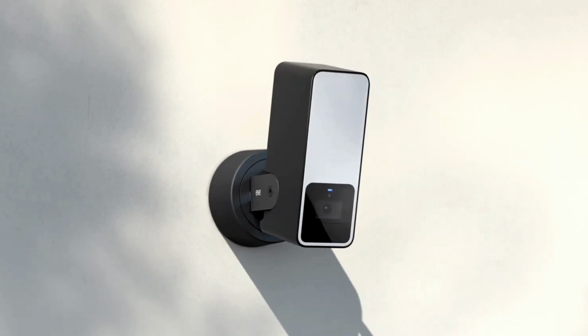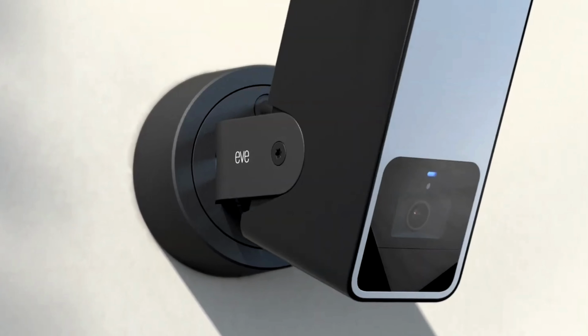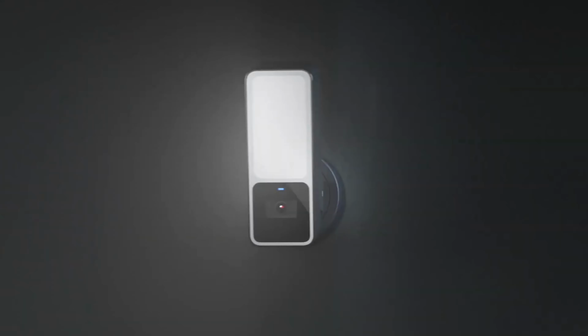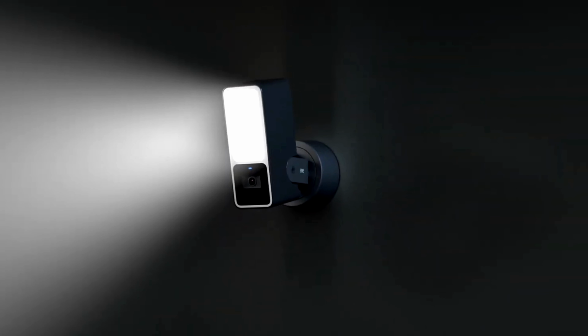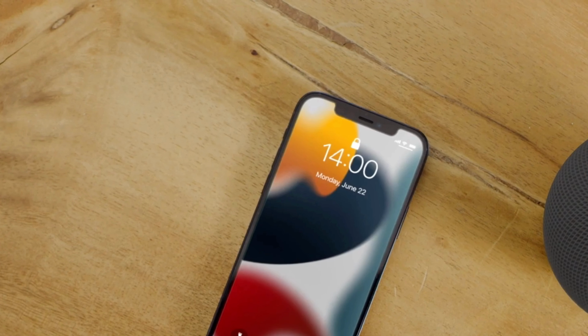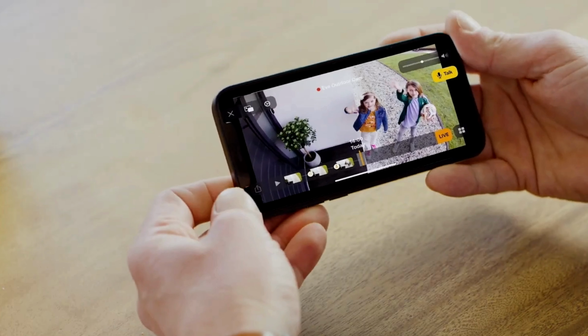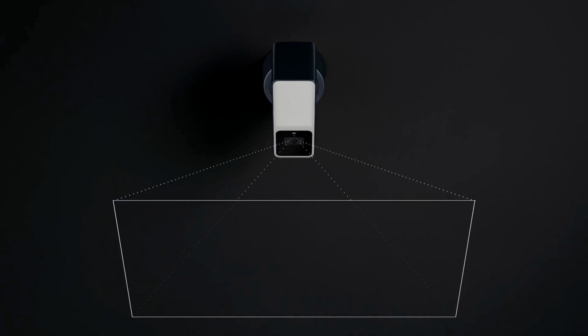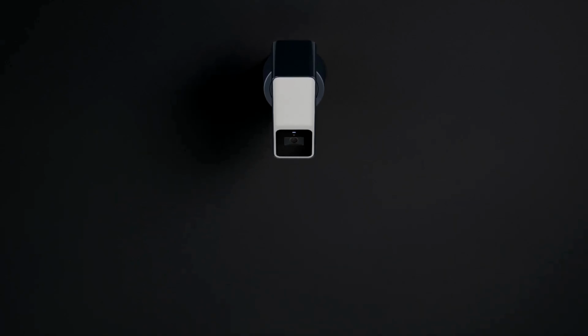What's more, the Eve Outdoor Cam integrates with Apple's HomeKit Secure Video platform for those with an iCloud storage subscription. Recorded video is encrypted and stored in your iCloud account, but doesn't count against your iCloud storage allotment. You get direct access to live video, as well as any alerts and recorded clips on all of your Apple devices. The 157-degree field of view lets you take clear 1080p video by day and by night.